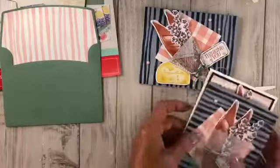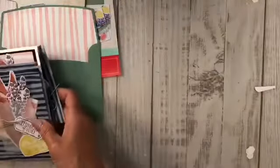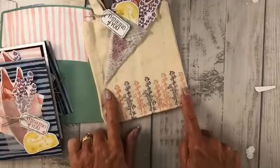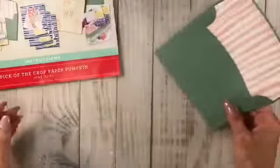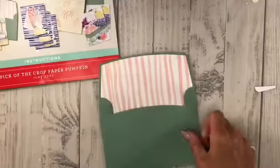Now, another thing I want to show you, and this I stamped. You do get a little bumps there, so if you're doing it on the side, you've got to be careful because you get that little bump. But, I mean, you can put these cute little cards right in your little bag and give that as a gift.